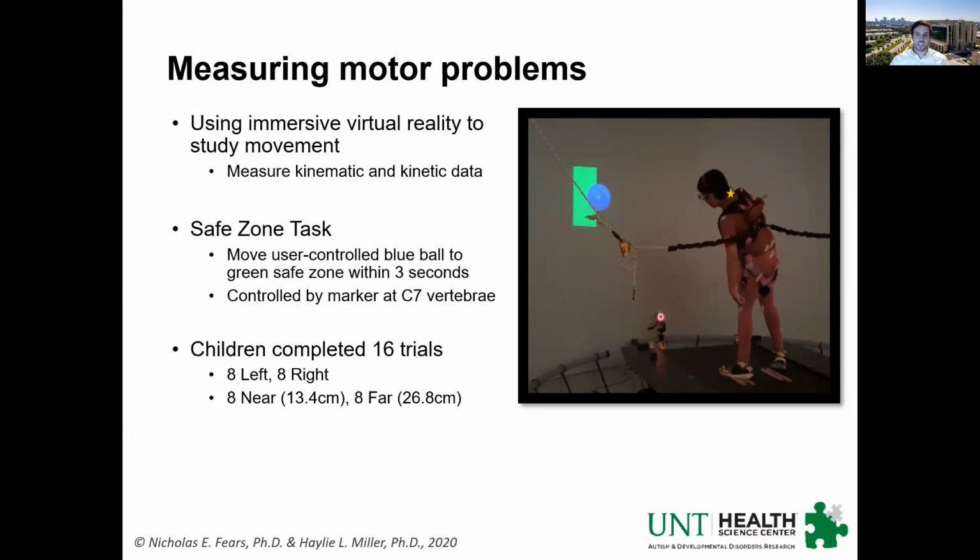Children complete 16 trials, 8 on the left and 8 on the right at 2 distances. The near distance requires children to move 13.4 centimeters from the center of the screen, and the far distance requires a movement of 26.8 centimeters from the center of the screen. I should note that this is from the center of the screen, and children were not always able to start directly in the center of the screen on each trial because sometimes they were moving back from previous trials. So we have a continuous measure of distance to the safe zone.